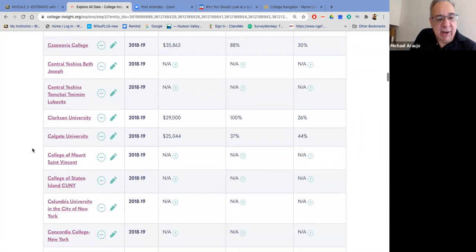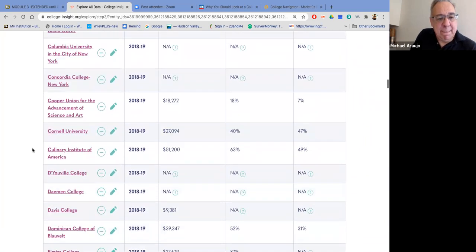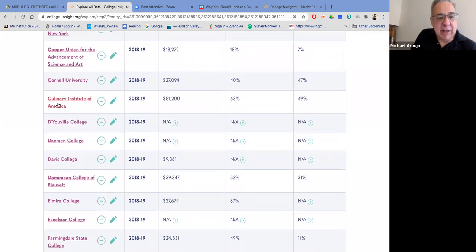Let's take a look at a few others here. Okay. Here is the Culinary. Can everyone see the Culinary Institute number here? I don't want anyone to die here, but it's $51,200 of debt for their graduates. 63%, so about 2 out of 3 of their graduates ended up graduating with an average of $51,000 of debt. That's a lot of cooking you've got to do.